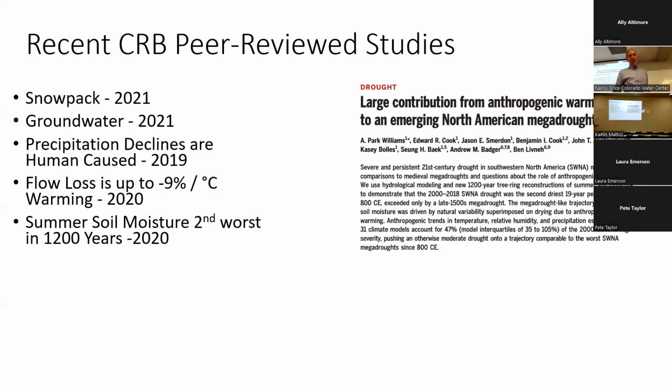All right, here's a study, "Large contribution from anthropogenic warming to an emerging North American megadrought," the megadrought question. It's the Park Williams study, and there's a follow-on study. These guys reconstructed June, July, August soil moisture back 1,200 years and found that over a large portion of the American Southwest, this is the worst period going back 1,200 years. This particular study in 2020 calls it the second worst, but a new version that I don't have in my slide calls it the worst.